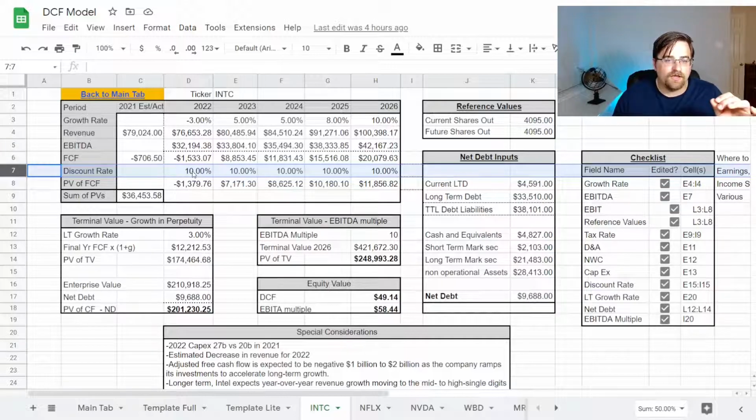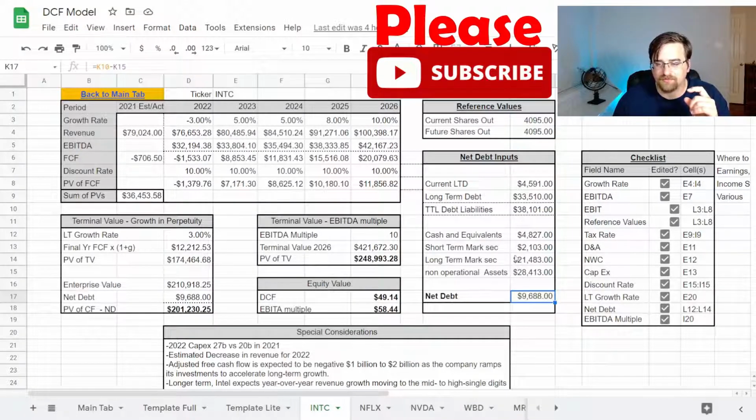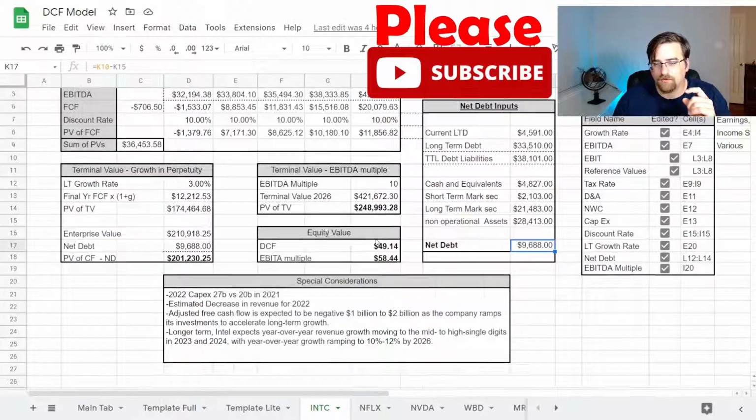Now on the discount rate, I have them being discounted back at 10%, and I have their long-term growth rate at 3%, which is pretty consistent with where they've been growing in the past. On the EBITDA multiple, I have them at 10. On the shares outstanding, we have those at 4.09 billion shares outstanding, and net debt is at $9.6 billion. Total liabilities at $38 billion, and cash and cash equivalents at assets basically is at 28.4.